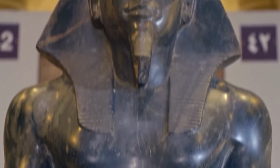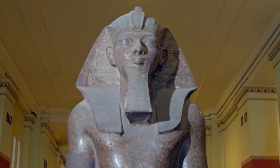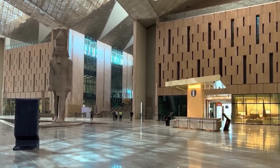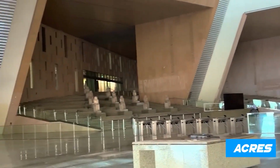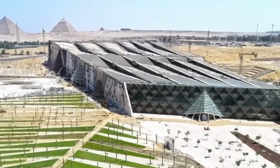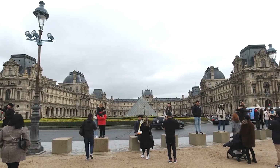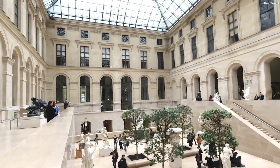It's still emerging from the sands of time, but it already holds the title of the biggest museum in the world by area. This colossal complex spreads over 123.5 acres, including the museum building, lush gardens and open spaces. To give you some perspective, the famous Louvre in Paris, with all its palace courtyards and gardens, covers just 59 acres. That's less than half the size.